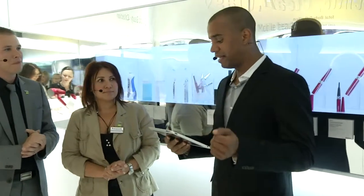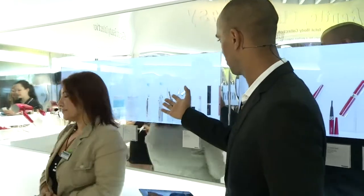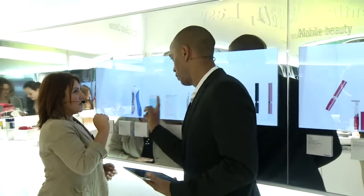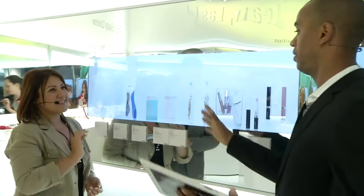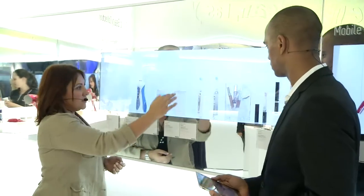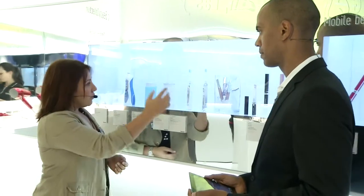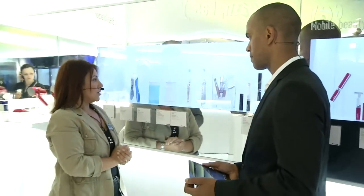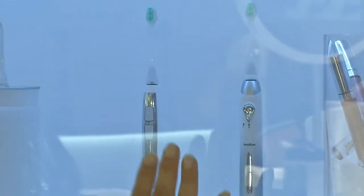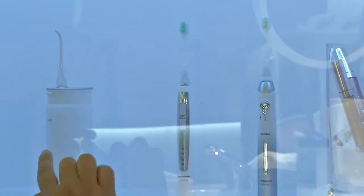What types of electric toothbrushes do you have? How long do they last? I mean, coincidentally, we're right here. Yeah, okay. Those are not only for women. No. This is general, yeah. We have two types of toothbrush. One is the low-end model. With this one, the people can use around 40 minutes. So after you charge, you can use 40 minutes. And the other one, high-end model, the people can use 1 hour after they charge.